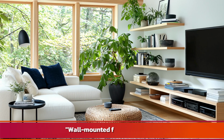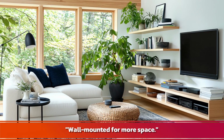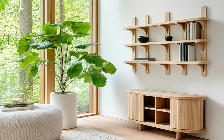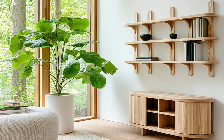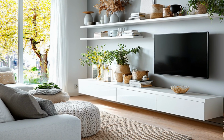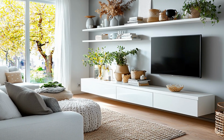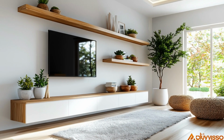Wall-mounted furniture is another fantastic way to optimize a small apartment while keeping the design clean and minimal. By mounting shelves, desks, and other furniture pieces on the wall, you open up valuable floor space, making the room feel larger and more airy. This is a practical solution commonly found in Scandinavian design, where functionality is key. It's a perfect example of how creativity and thoughtful planning can help you make the most of your space.